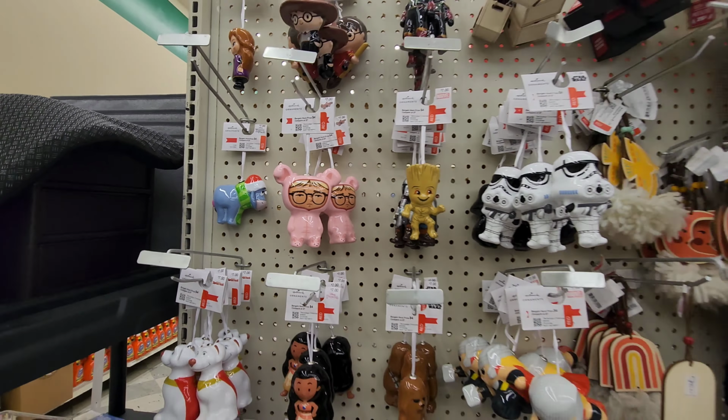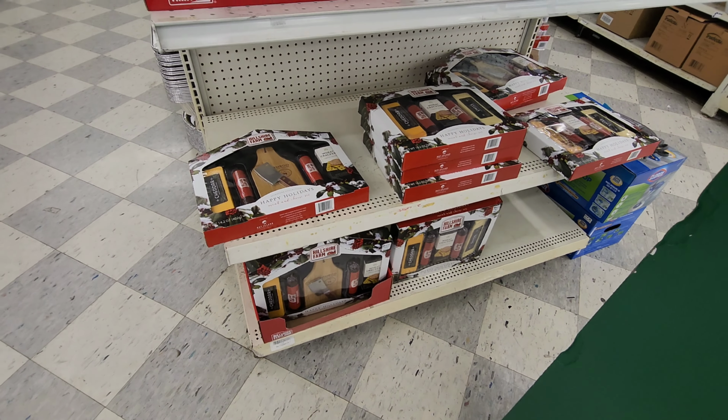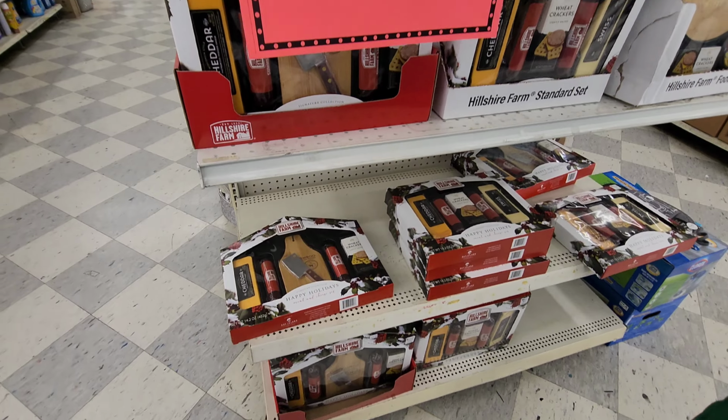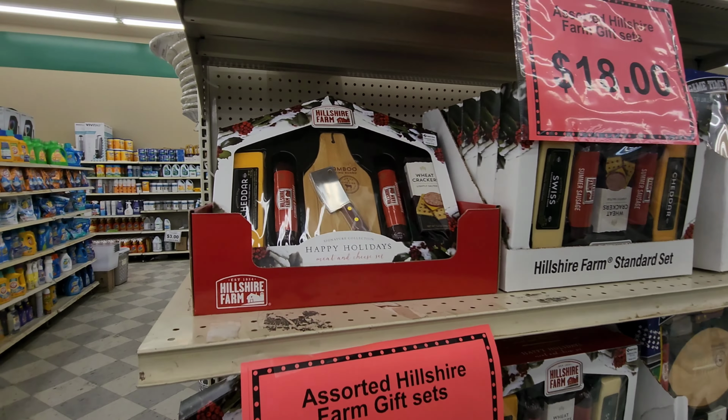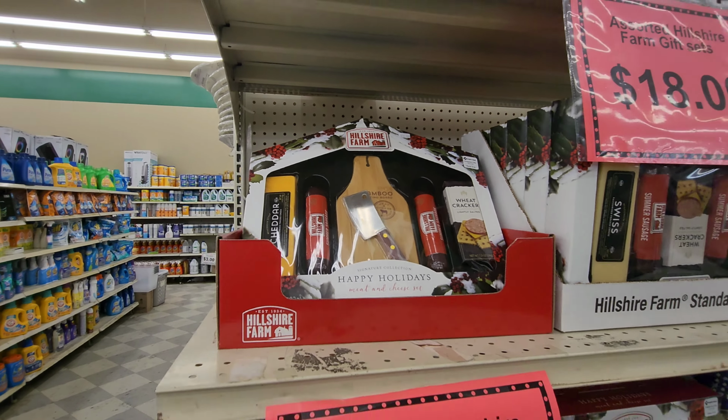Cool. They have Christmas containers, foil containers. Look at the lid on that. Let it snow. If you know, you know. Sleigh bells ringing, cookie tins, cookie jars, treat bins, treat bags, Hillshire Farms, holidays, meat and cheese sets. Look, this one comes with the little tools for it too, the little mini axe and cutting board. That's hilarious. Oh, they got more Christmas towels.